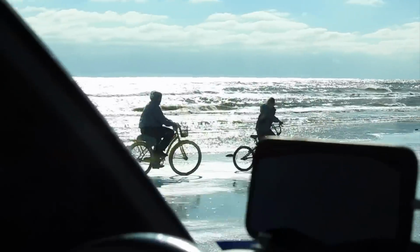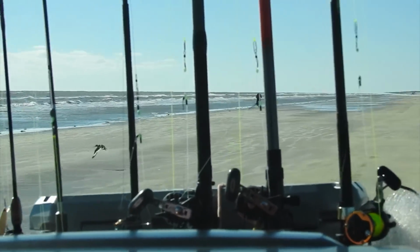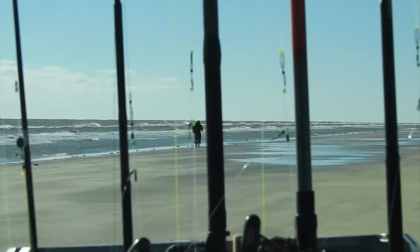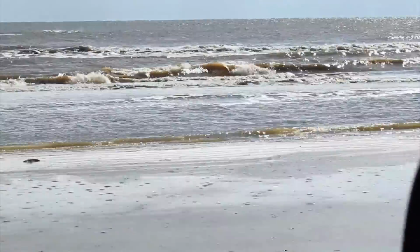Here's a family all riding their bikes, enjoying the nice riding conditions. I remember a few years ago you used to see families of Mexicans coming up the beach. They'd swim across Mansfield Cut, they'd get their bikes, there'd be kids, and they'd be pedaling up that beach, heading north.